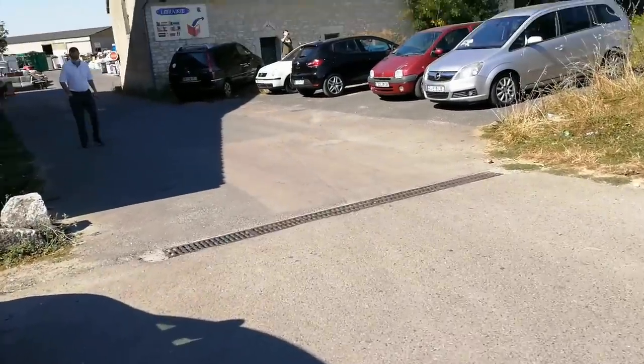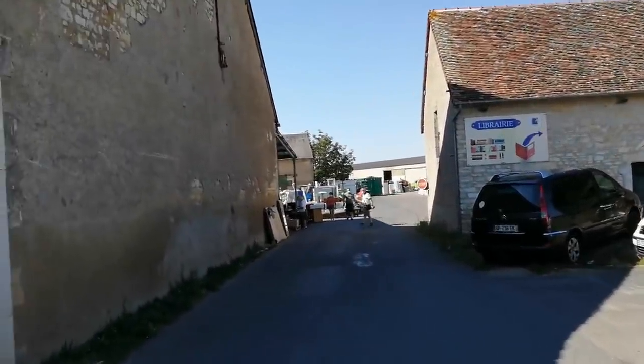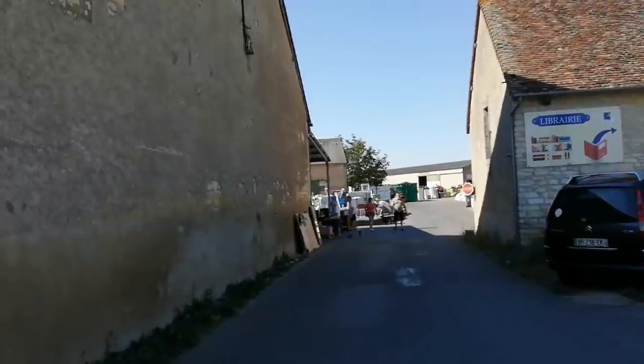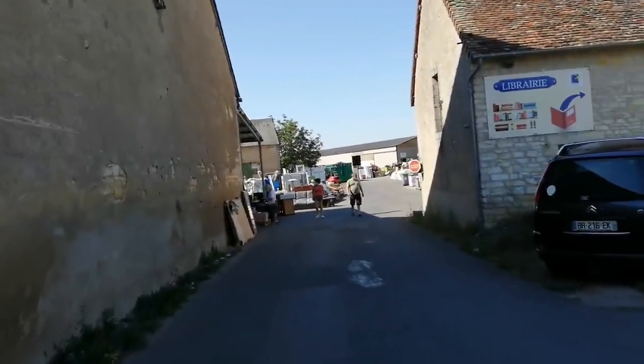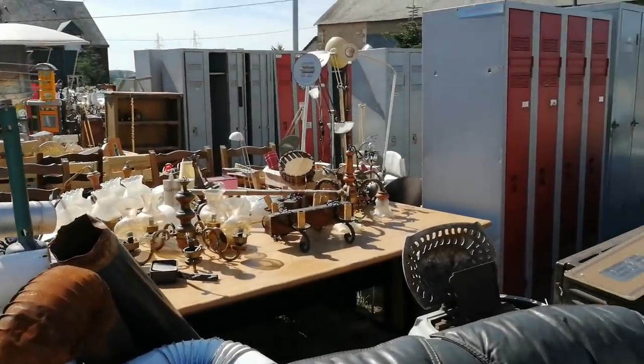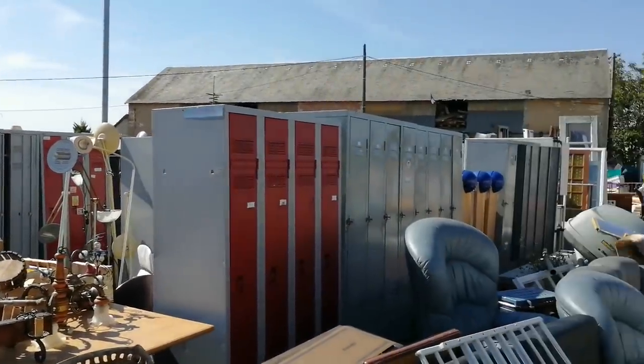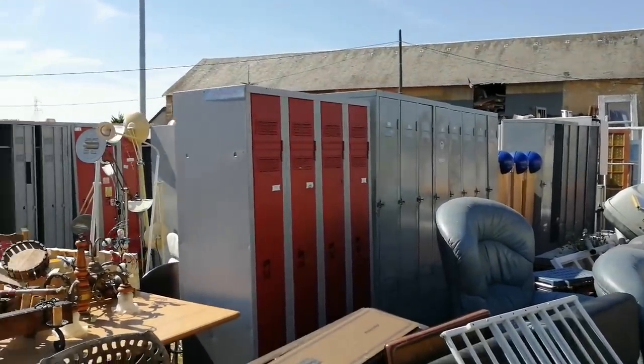We're back at the Emmaus. We haven't been here for a while, but we've come to look for some wardrobes today and some bookcases. Obviously some office or some factory must have closed down because there's an awful lot of these lockers.